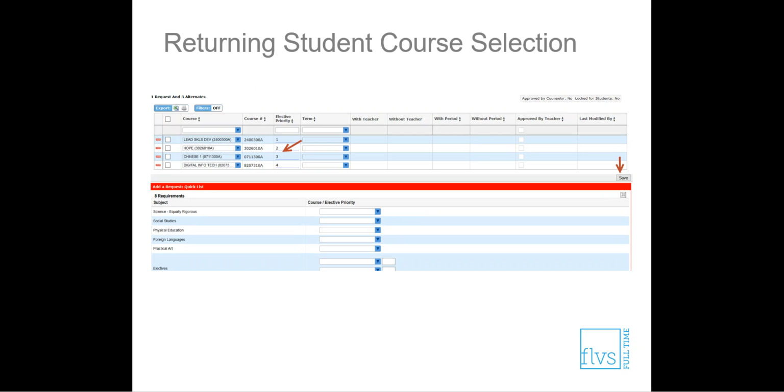On the next screen, it will show you how or where you will number your elective preferences. There is a column that says elective priority. When you click on the elective priority box next to the course, you can put in a number, and you're going to number them 1 to 5, 1 top preference, 5 least preferred. After you have numbered all of your elective preferences, you're going to click Save.